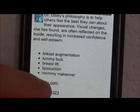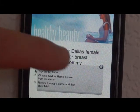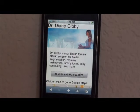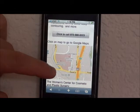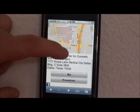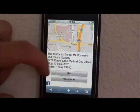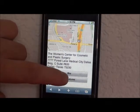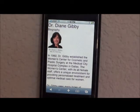I can just click on that and it will call her. Or I can click on her website, and her website knows that it's a mobile website, and it shows a completely usable mobile website. So here we are. We can click on that to call. We can look at the map, see where she's located, click on that, go to Google's Maps, or we can go to her Facebook account. We can go to procedures, her bio. Let's go to her bio. So anyway, there's her bio.